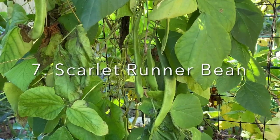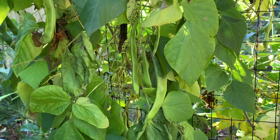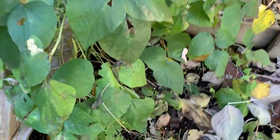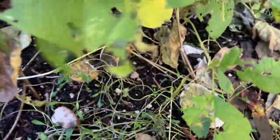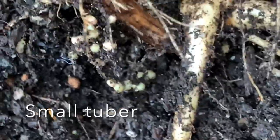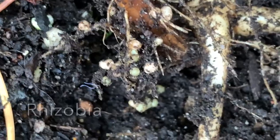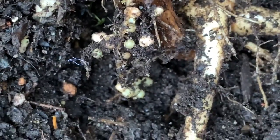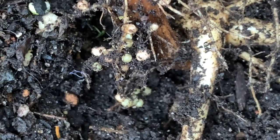The last one is scarlet runner bean. It is hardy to mild climates, zone 7 and above. So what you want to check for is the tubers. If yours develop tubers, those tubers will regenerate next spring. Oh look, there are some root nodules. That means that the rhizobia bacteria is present in the soil. These bacteria convert atmospheric nitrogen into a usable form that plants can use.